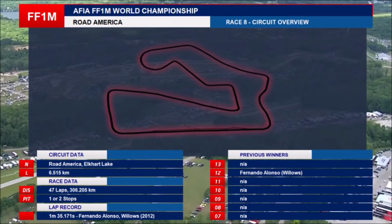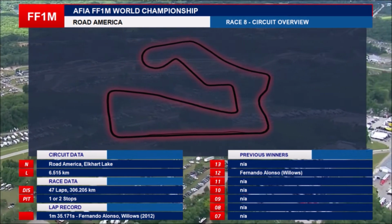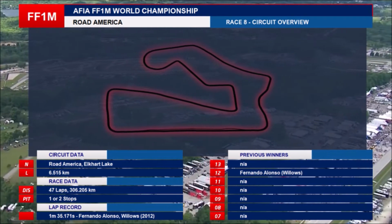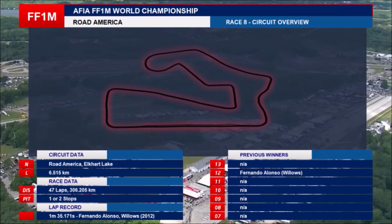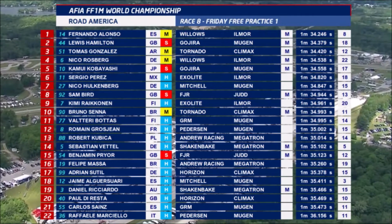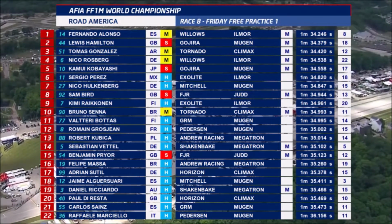I just realised this circuit's 6.5k. It's a long one. It's also one of the oldest original layout circuits. It was designed in the 1950s, and the circuit layout's been untouched since. I've raced it a bit on Project Cars. It's fun. One for the low downforce.